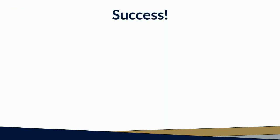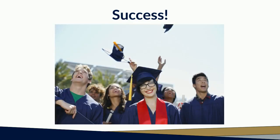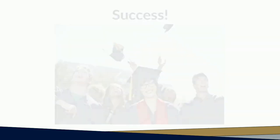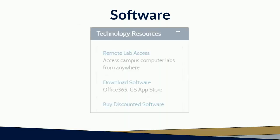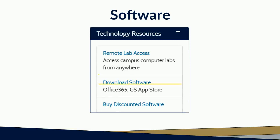We're committed to providing you the tools you need to be successful in your role as a student at Georgia Southern University. For that reason, we provide software for download free of charge for your personal devices. You can find that software by clicking the Download Software link on the Technology Resources tile in My Georgia Southern.